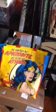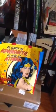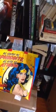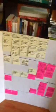Writing craft. There's my awesome Wonder Woman tote bag that I take to cons, and I carry all my swag in it. I'm a huge Wonder Woman fan, although I'm not like a geek fan for her, so don't quiz me on her origin story or whatever, but I just really like her. And this is a cool thing, which actually has a lot to do with how I write.